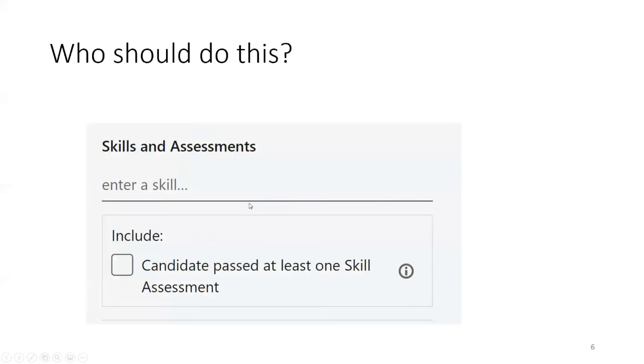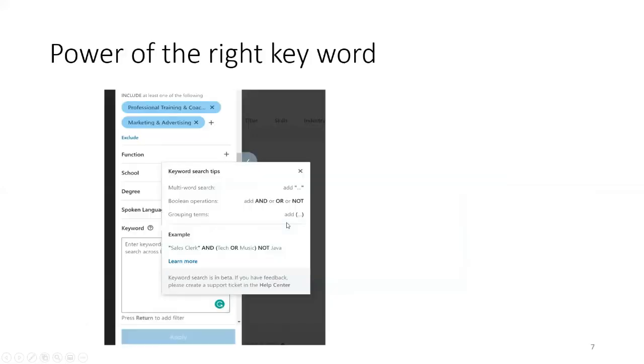So with skills assessment, like over here, when I was telling you this, I can click on this and only include the candidates who have passed at least one skill assessment. I can literally use this to get the right candidate, especially in the tech field or something where I really want to make sure that they understand. So I don't have to do the testing after interviews. LinkedIn actually gives me that.